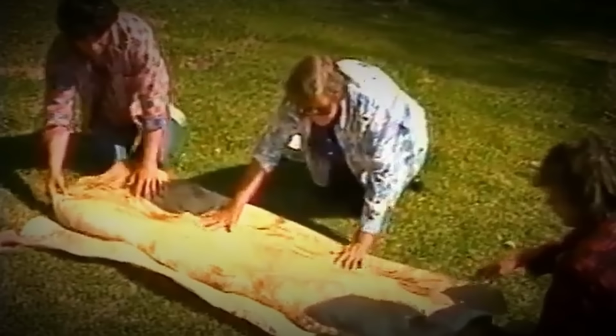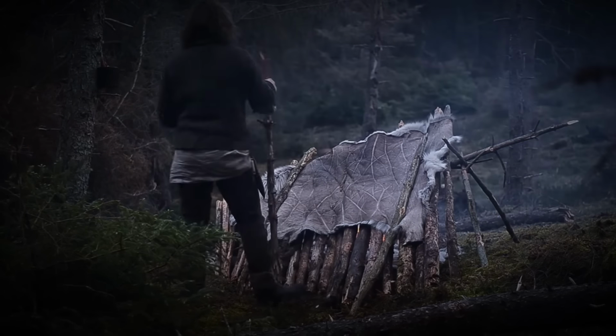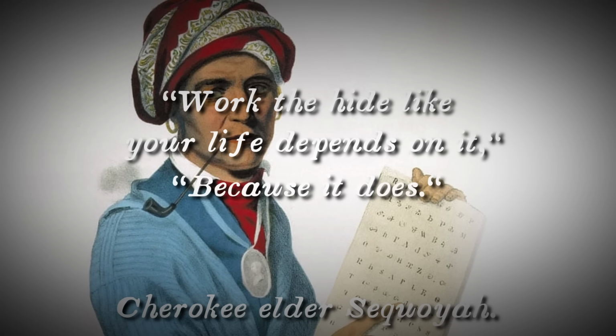But soaking alone isn't enough. The hide must be worked constantly while it dries, stretched, pulled, twisted, rubbed against rough surfaces. The physical action, combined with the chemical treatment, creates the transformation. Work the hide like your life depends on it, advised Cherokee elder Sequoia. Because it does. The working process could take days. The hide stretched on a wooden frame or worked by hand between two people, pulling back and forth like a giant rope. The fibers aligning, becoming supple, soft to the touch.